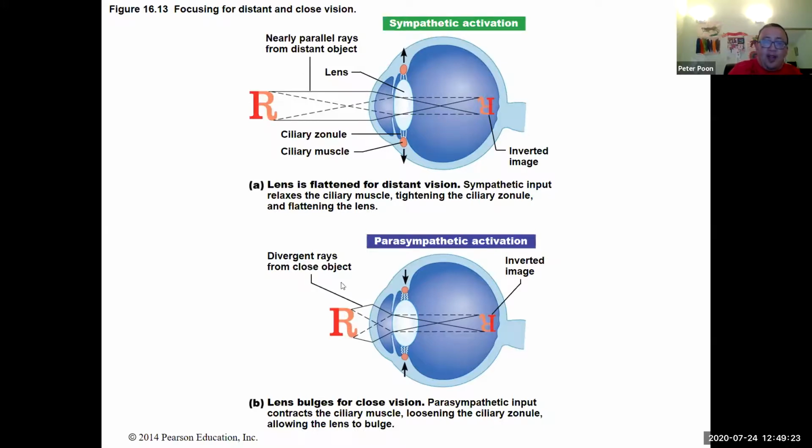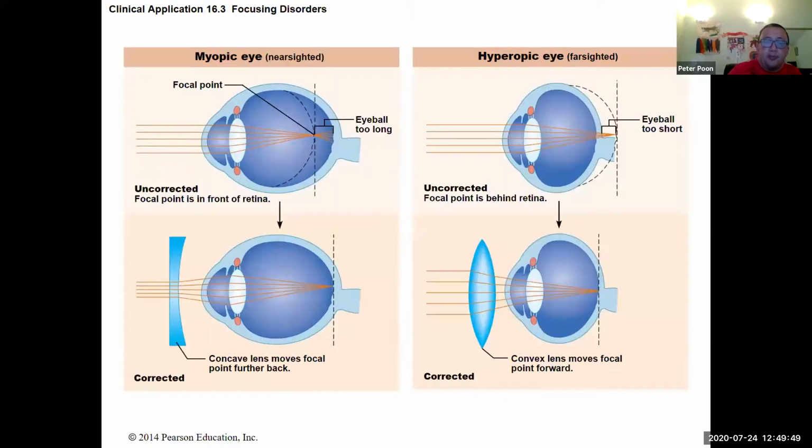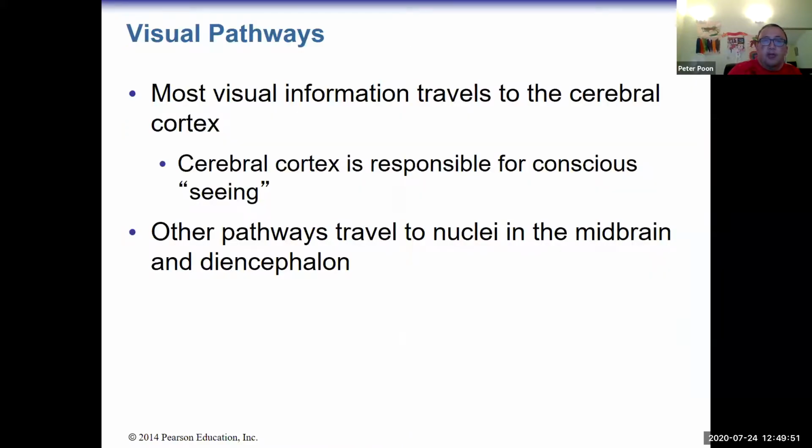As you start to get older, and I'm starting to realize this a little bit now, when things are close to you, it's hard to see, because as you get older, your lens doesn't adapt very well. Let's call it adaptation, where it focuses down. It doesn't work very well, and that's what bifocals and stuff are for. The cerebral cortex is actually responsible for seeing.